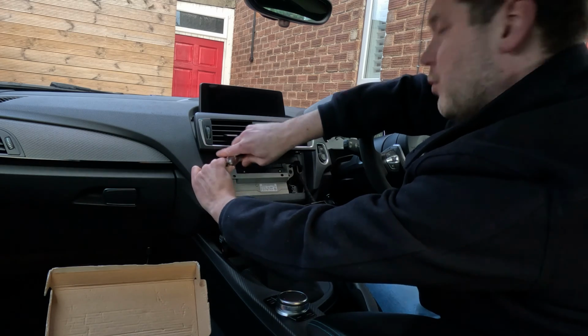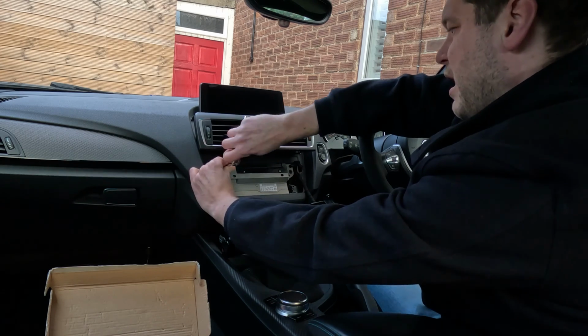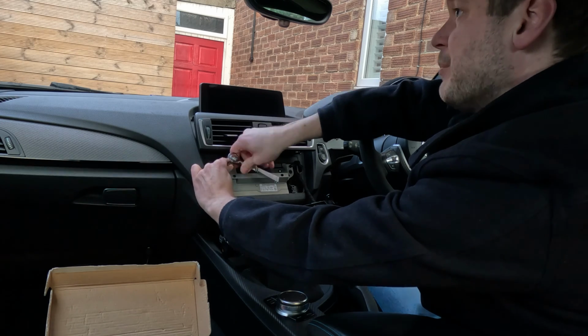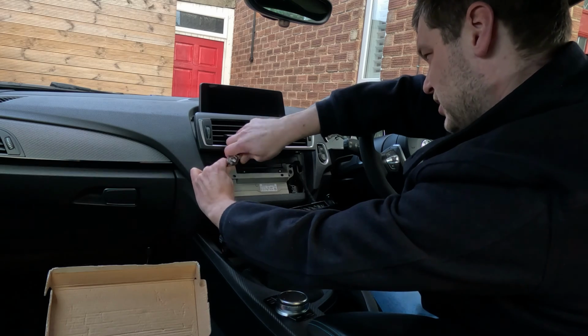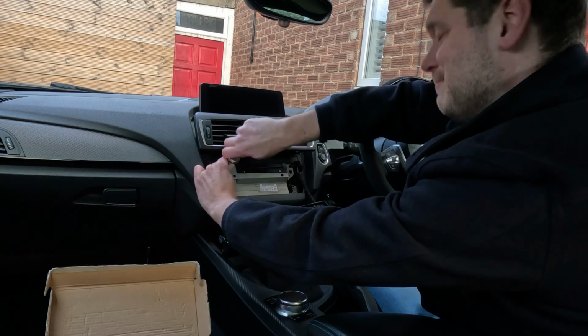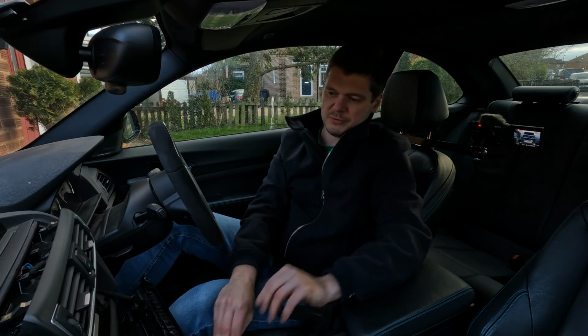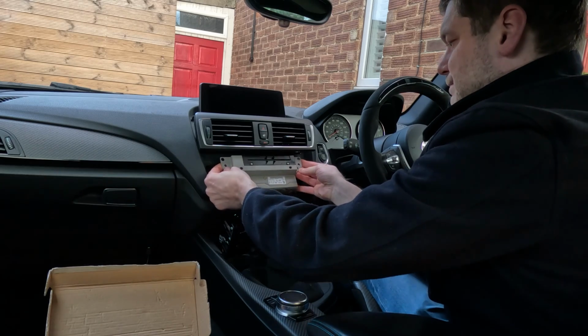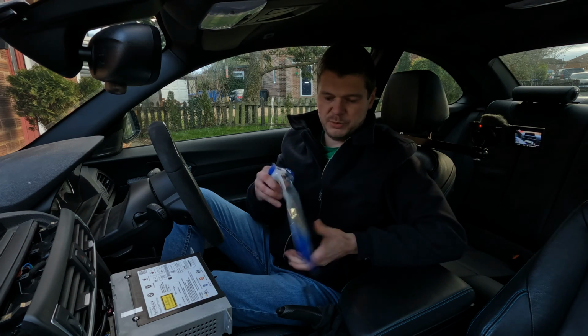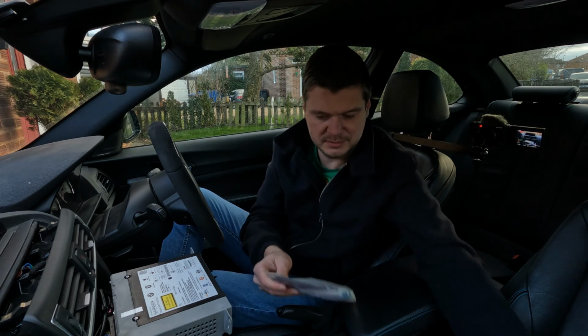Interesting fact, so my car has a hi-fi system, so not a Harman Kardon system. However, the head unit is actually made by Harman Kardon. Okay, so both Torx are out, so I should be able to pull this unit out. Now we need the antenna.